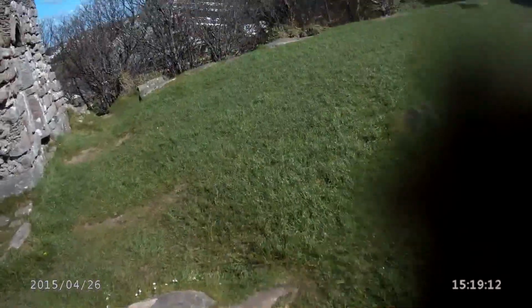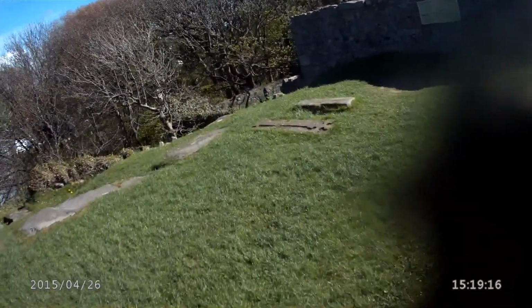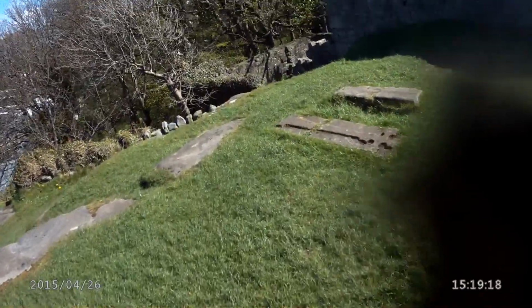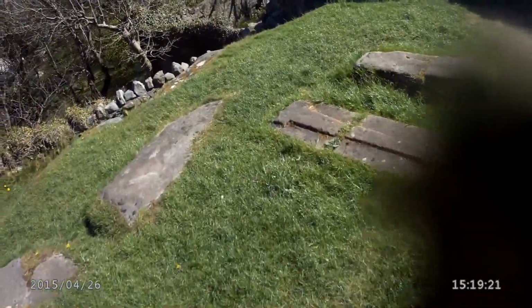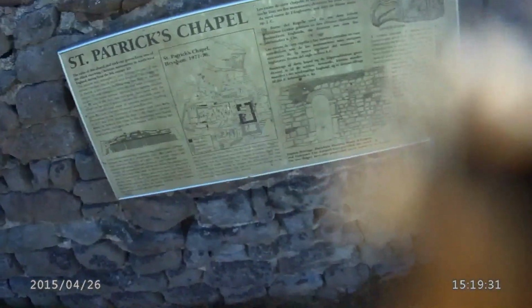Oh, actually, there's some information on this thing. Let's have a look. See, look at that old cross. Oh, why is it in French?